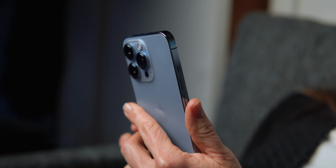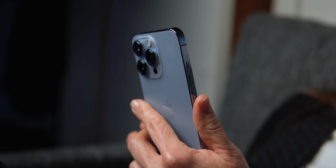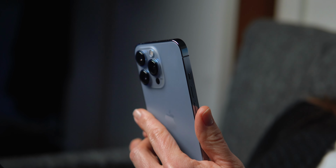Let's first start with the design and feel in your hand. This is a substantial phone, coming in at 204 grams, and coming from earlier iPhone generations, I was really surprised at just how chunky and heavy this phone felt. Over time you get used to it, but that was an immediate standout impression for me.